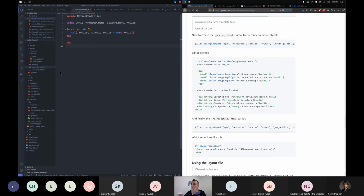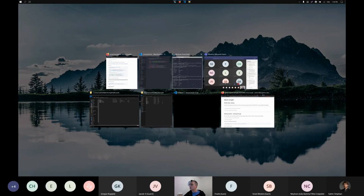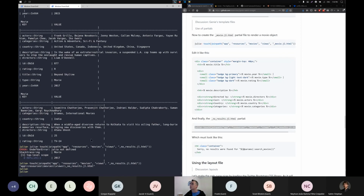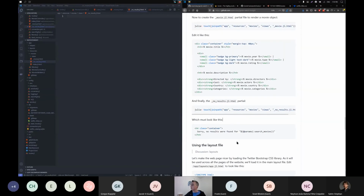Okay, let's see, where were we? Okay, so we did the movie partial, and now we can do the no results one. We're just creating the empty file, which is going to be used when, well, now we seeded the database, but there's going to be a situation, for example, if the query for searching doesn't match any results, then we're going to have to say that to the users. And here, it's very simple. We just put an H4 and we say, sorry, there were no results found.